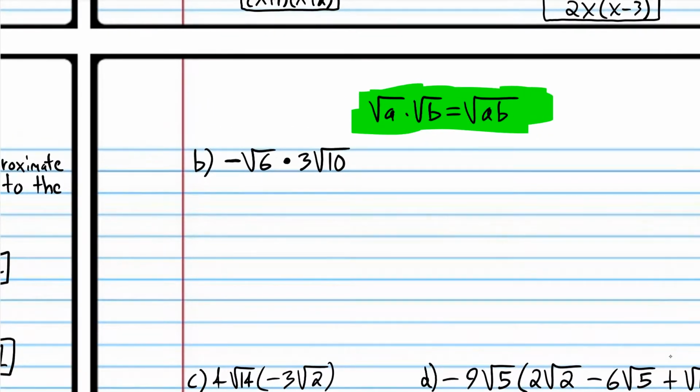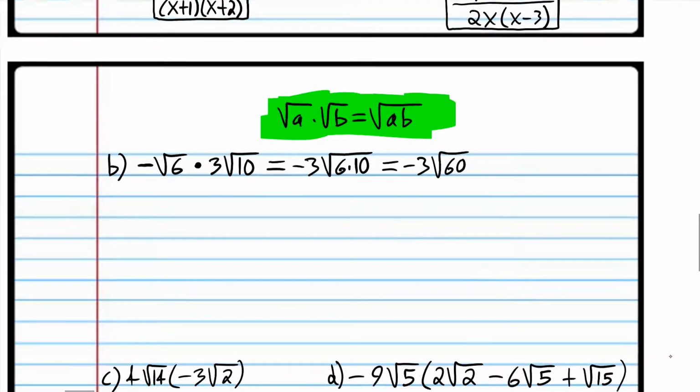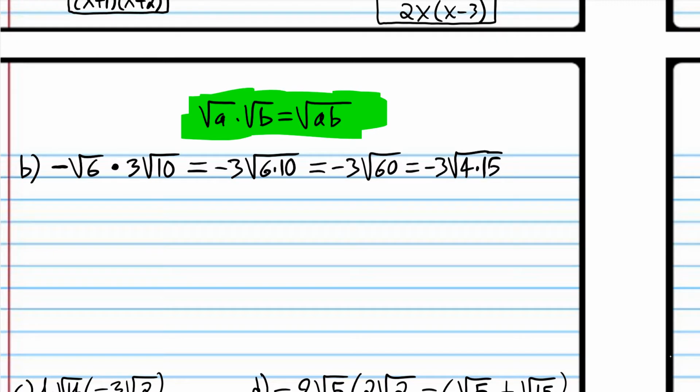If you're not sure how to do it, let's get into it here. So negative 1 times 3 is just negative 3. Root 6 times root 10, that's just going to be root 6 times 10. All right, again, using this green principle up here. And 6 times 10 is 60. The problem is there's a perfect square factor in 60. So I'm going to factor it into 4 times 15. Why did I do that? Because 4 is a perfect square.